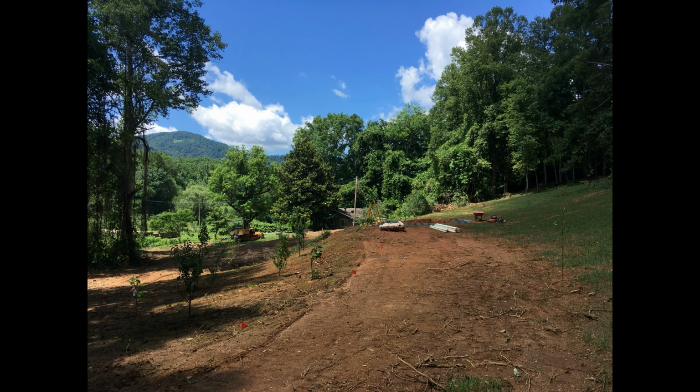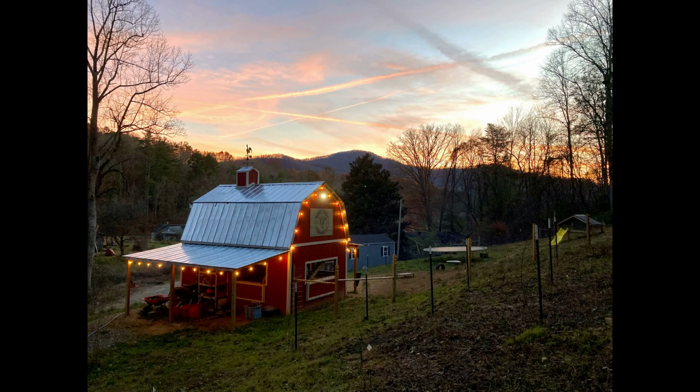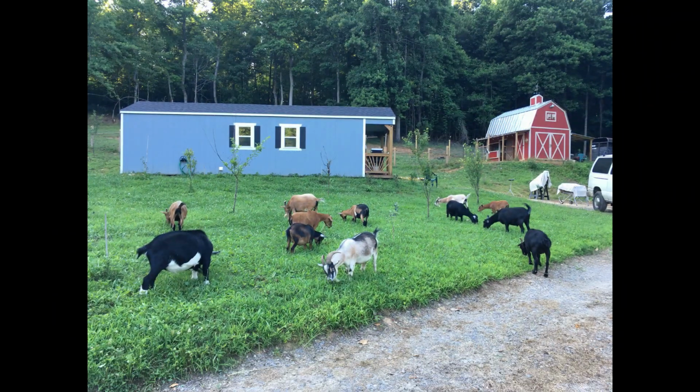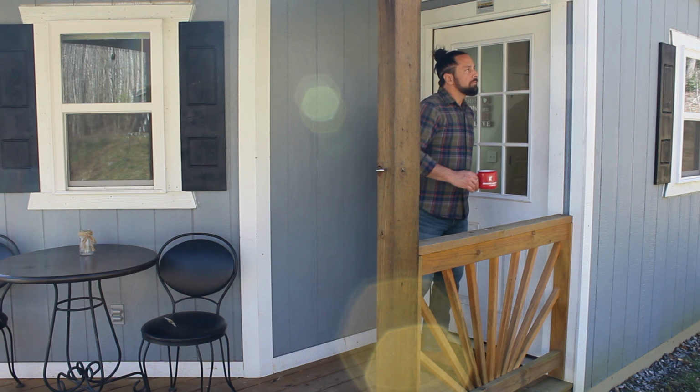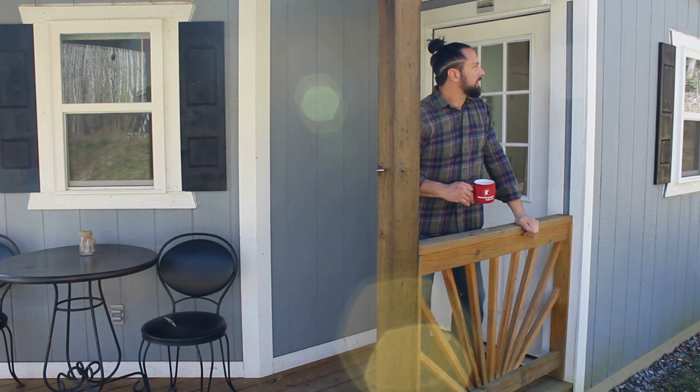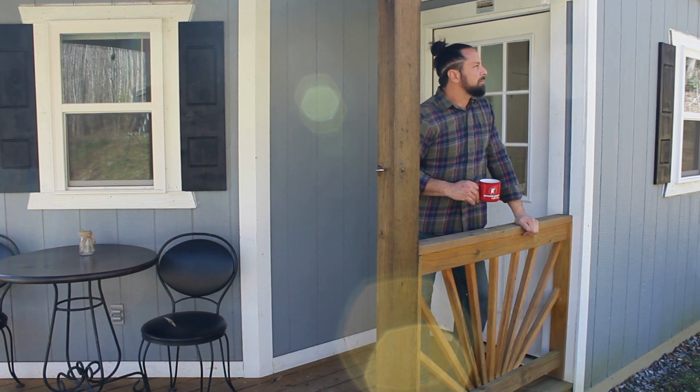But I could see all through that, and I saw the potential the property had and just how majestic this place could be. This morning when I went outside to let the goats out, it was just a little bit of fog over on the mountainside, and it looked magical just seeing the sun coming up.